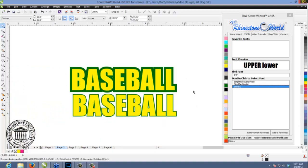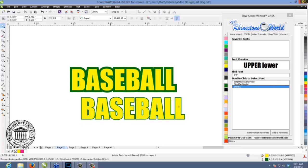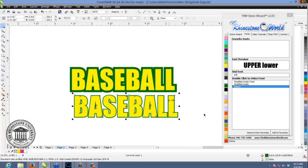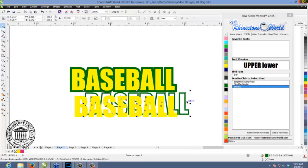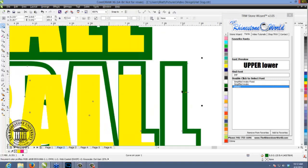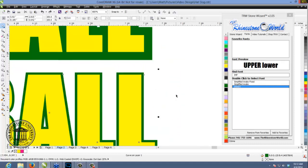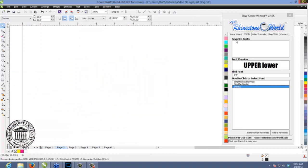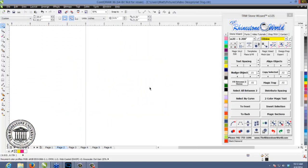Now you can see this is all one object here, so I'm normally going to want to go arrange, and then I want to convert my outline to object, or Control Shift Q. And now when I click that, watch what happens. See, my outline is its own object now. It isn't just an outline to that. All right? All right, so let's get off that here. Let's go back over to the Stone Wizard here.